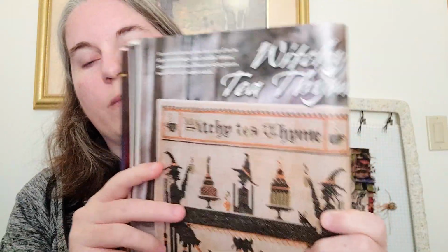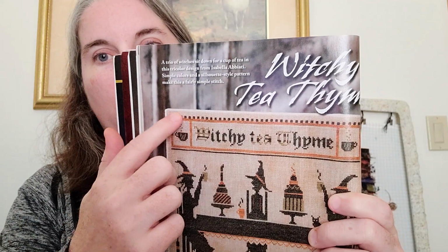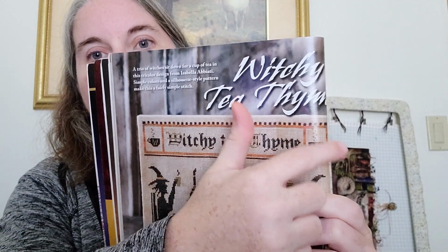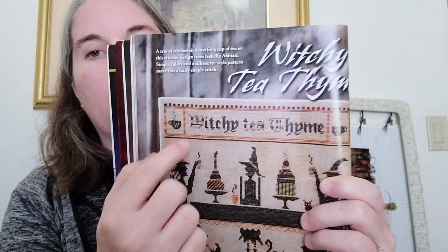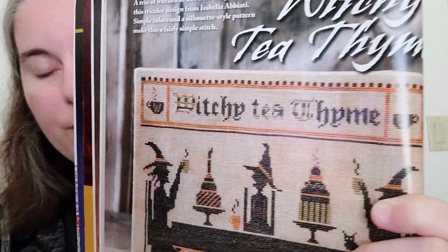But it was originally in the 2014 Just Cross Stitch Halloween edition. Now, last time you saw it, I had this part done, and I was taking the top borders, both the orange and the black, over, but I still had about this much border to go. So I have finished the border. I've done this cup, which you can't see right now because it's still in the Q-snap. And last night, I stitched out Witchy Tea Time.